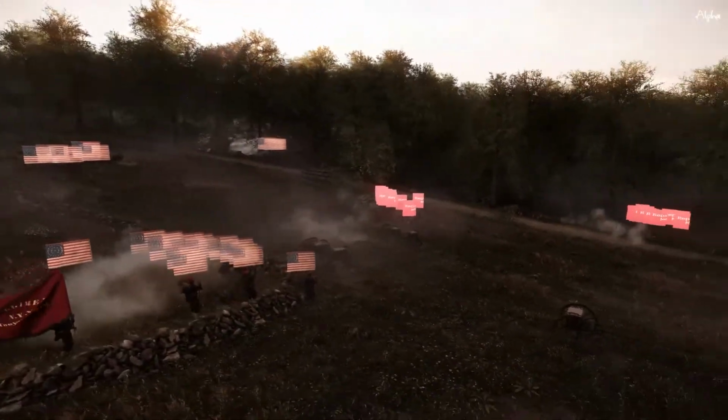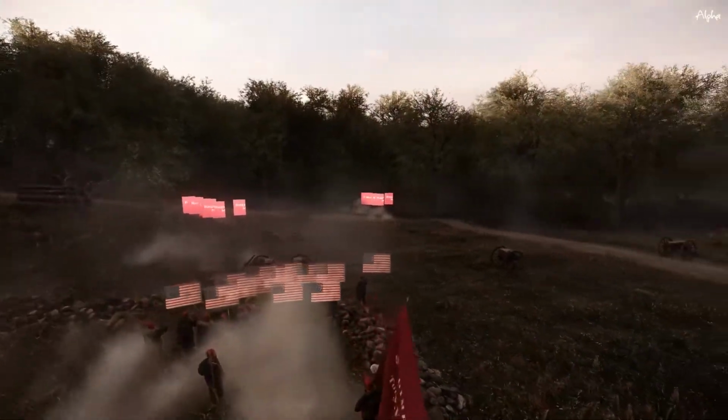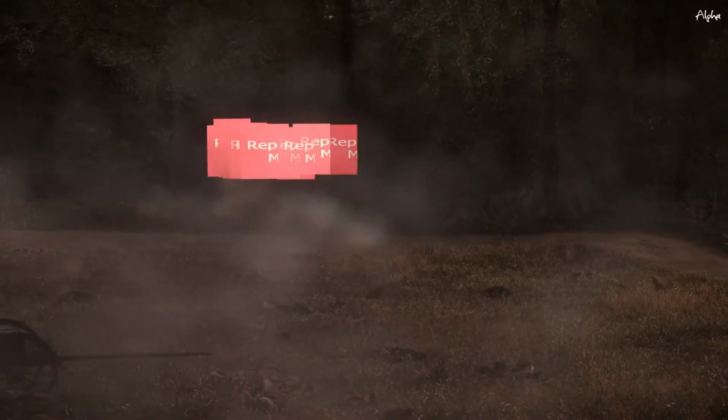You can see the 8th Florida almost completely surrounded. 18th North Carolina on their back there, still hanging out in the woods, waiting for an opportunity to strike.